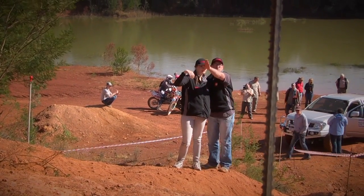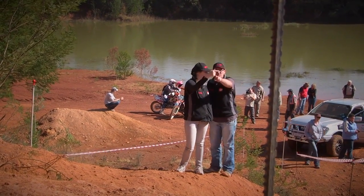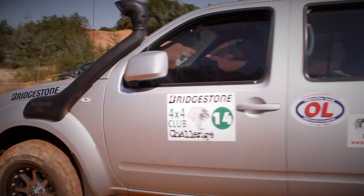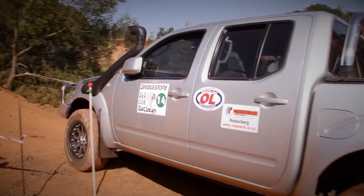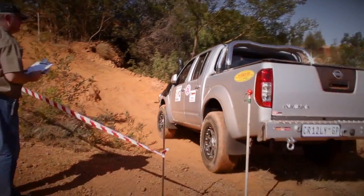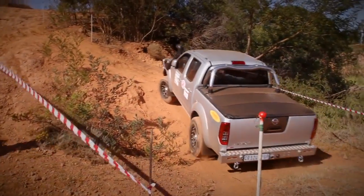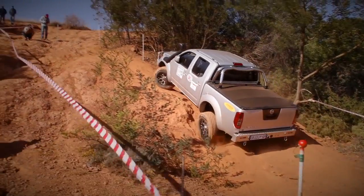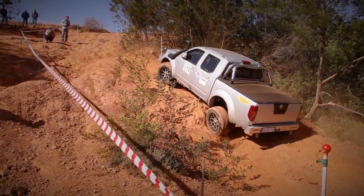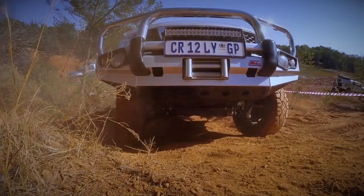And here's the Silver Navara again, manned and, well, womaned by Arno and Louise Kombrink. Arno lets rip, but doesn't get very far. He tries a little bit of this and a little bit of that, but no cigar.